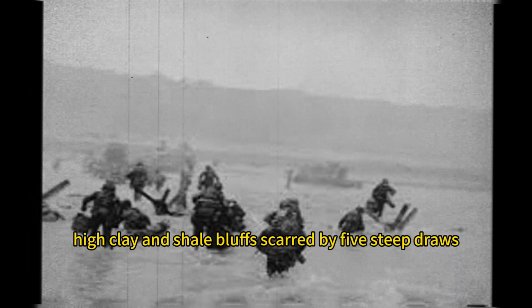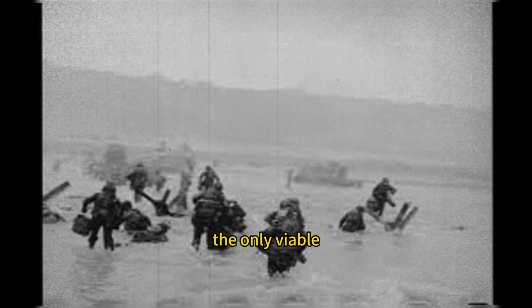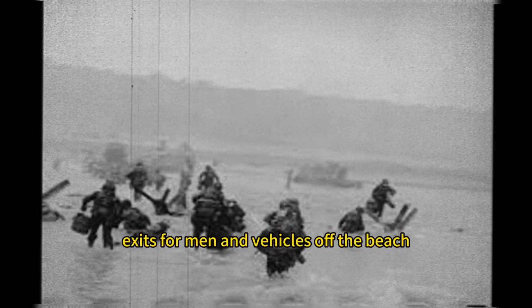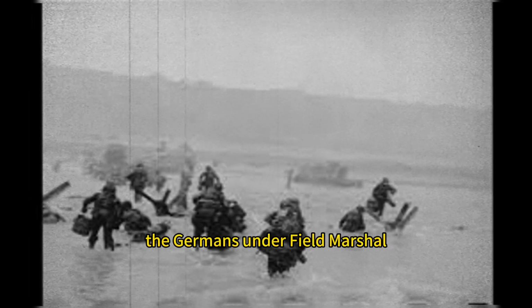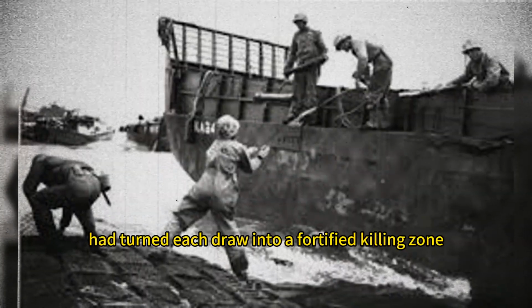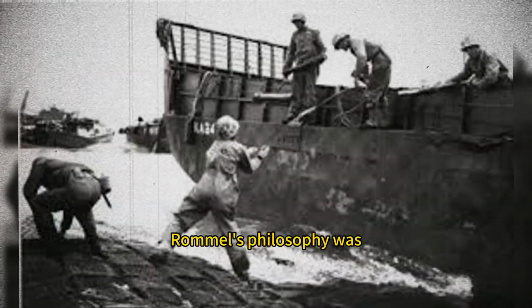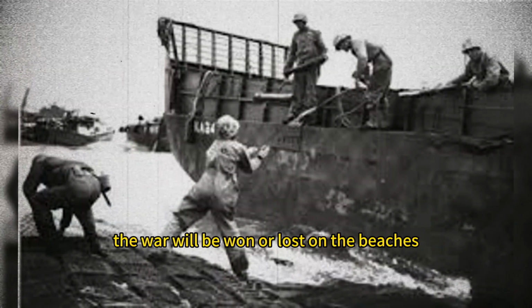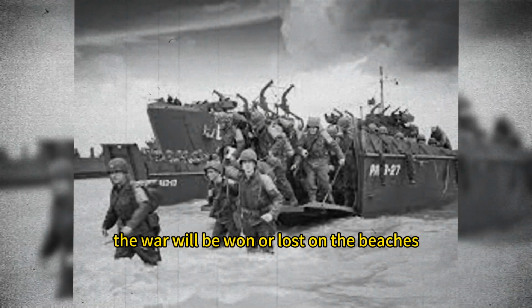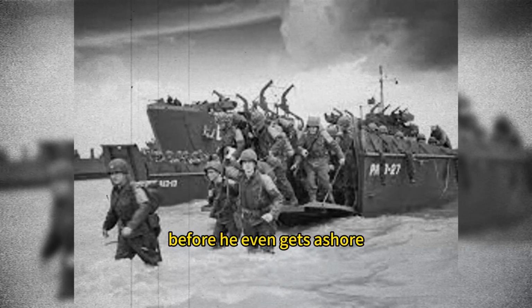High clay and shale bluffs, scarred by 5 steep draws, the only viable exits for men and vehicles off the beach. The Germans, under Field Marshal Erwin Rommel's relentless direction, had turned each draw into a fortified killing zone. Rommel's philosophy was stark. "The war will be won or lost on the beaches. We must stop the enemy in the water before he even gets ashore."